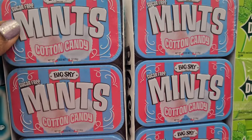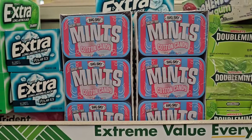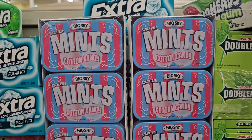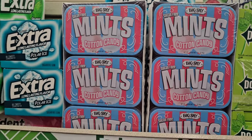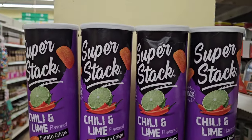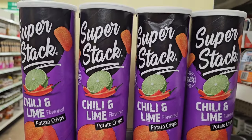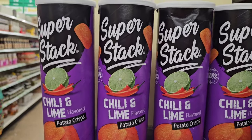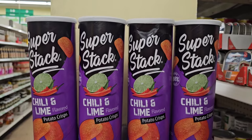Here they have the Big Sky sugar-free mints, and these are cotton candy. I showed someone one of them before, I think it was peppermint. And now I see the cotton candy here. The Superstar chili and lime potato chip, 5.5 ounces. Now, this is not my very favorite brand of chips, but for those of you who like them, they are here, chili and lime.